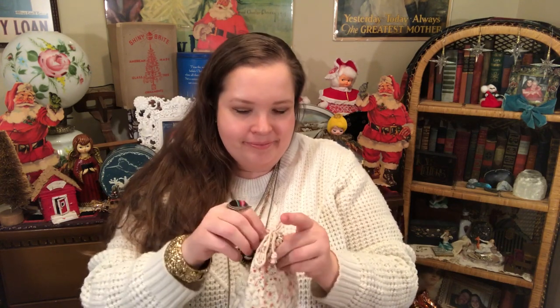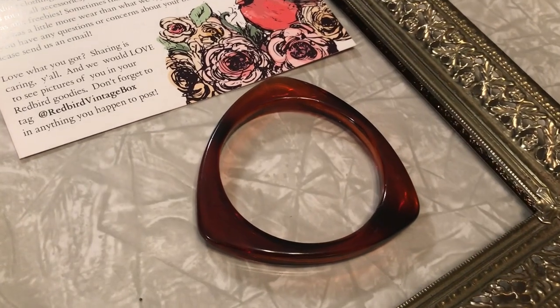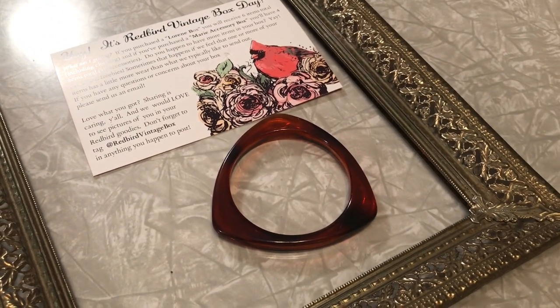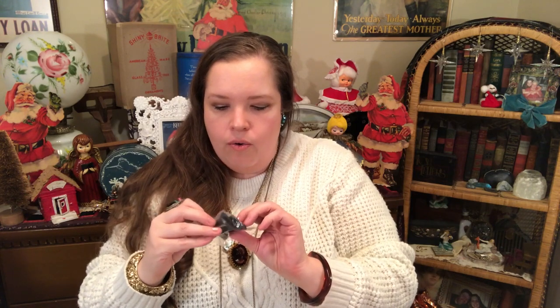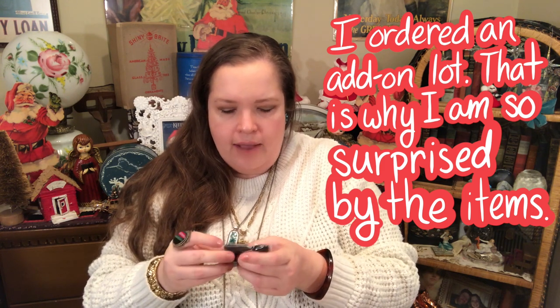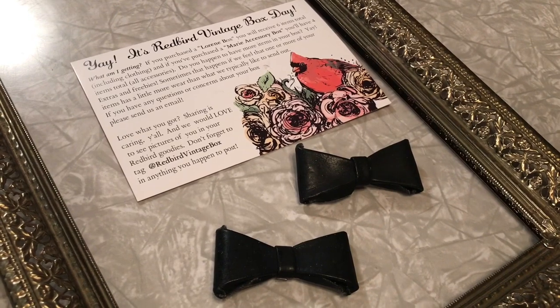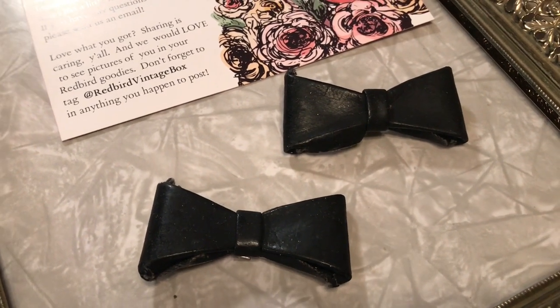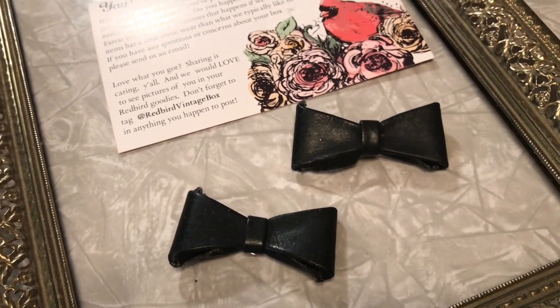Ooh, okay. In the next bag, I think these are my add-on items that I ordered. Ooh, a bangle. Oh, a tortoise bangle, tortoiseshell bangle. Oh, there we go. I will get wear out of that. I know I will. Oh, and these are little shoe clips. I'm feeling like I might have ordered these. These might have been add-ons. I think so. These are really neat. So I'm probably gonna upcycle these and use them in some sort of craft or art project.